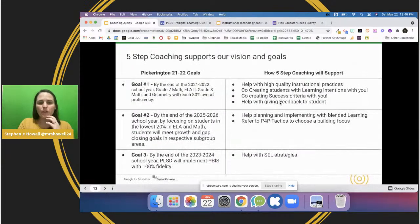There are a couple things that can help, but again, we need that teacher to make it really, really impactful. Okay, so now these are some goals that Pickerington has. You can see some of them are short goals, some of them are long-term. But here, by the end of the school year, grade 7 math, ELA, grade 8 math, and geometry. I know these are more higher up goals for our district, but they start younger. We've got to do our part at every single grade. It's so important. And so I can help with some of these things through a coaching cycle.